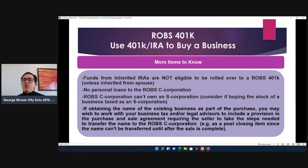Lastly, as far as the quick hitters in terms of the name of the business, if you go back to the initial steps, the first step is to incorporate. So that means filing articles of incorporation with the Secretary of State. On the articles, the name of the entity needs to be listed. So at that point, you haven't bought the business. And so you can't form that corporation under the name of the business that you want to buy, because the Secretary of State will see that that name is already taken and would reject the filing of the articles. So you'd have to choose a different name.